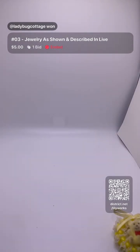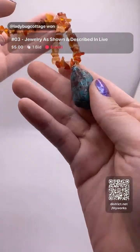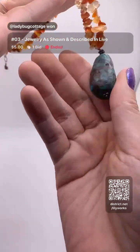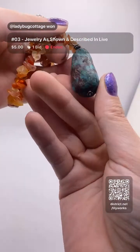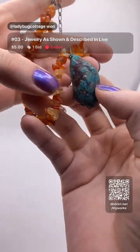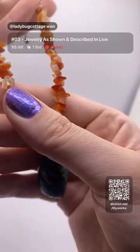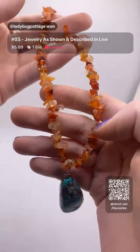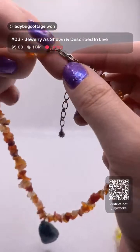Oh, guys, look at this. This is kind of interesting. Just some random stuff that I have laying around over here. This guy has this large stone on it that appears to be turquoise. I've never seen turquoise in this shape per se, but I'm sure it comes in all different shapes and sizes. And then it has either an agate or a carnelian chip on it. Super pretty. We could start this guy at $5.